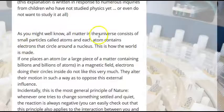As you might well know, all matter in the universe consists of small particles called atoms, and each atom contains electrons that circle around a nucleus. This is how the world is made.